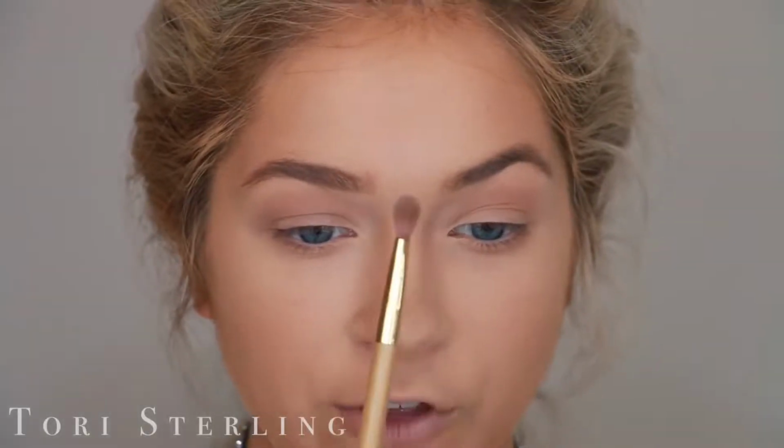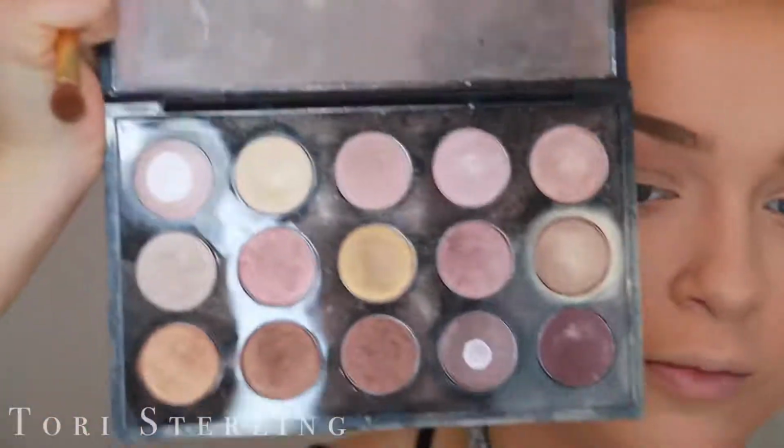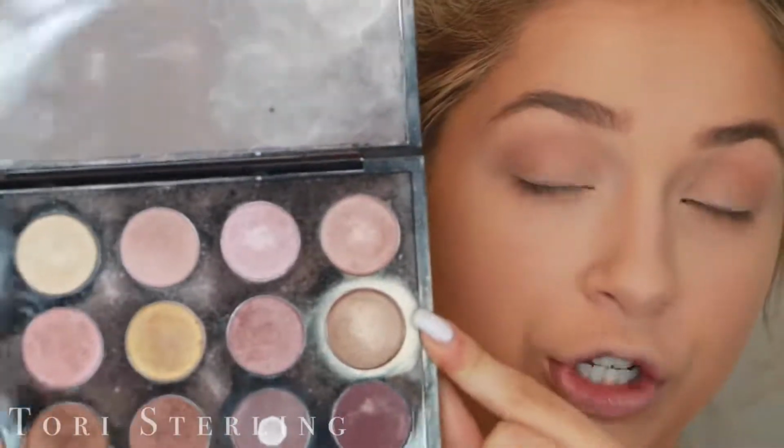Then I'm going to take a fluffy brush like this. This one is by Tarte. It's also dirty, don't mind that. This is the shade Woodwinked by MAC. This palette I made by myself. I always get questions. I just collectively over the years had shadows inserted into it. But this is Woodwinked by MAC. It's just a gold shadow.